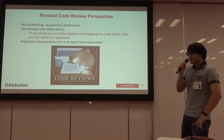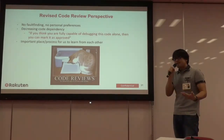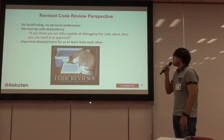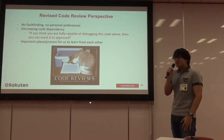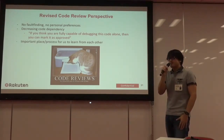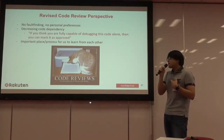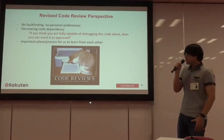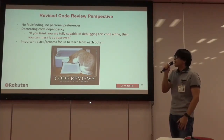Another important process for enhancing code quality is code review. Honestly, I've seen some people doing it wrong by just fault finding, like a typo. They reject your code if there's a typo in your variable name or even a comment, or just reject your code when your curly braces are not in the right position. Well, I don't care about that. In my point of view, the only important thing in code review is to decrease the code dependency on a specific developer. Currently, I'm reviewing almost 95% of our code, and sometimes other members help me with that as well. The only criterion I have for code review is this: if you think you are fully capable of debugging this code alone, then you can mark it as approved.